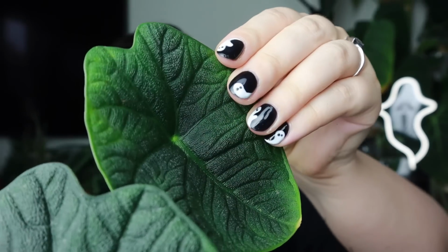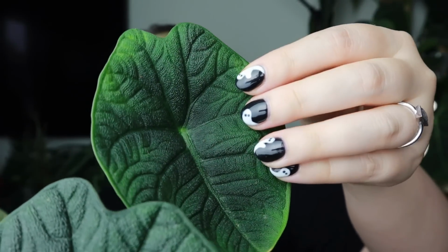Oh, also look at my nails. I did little ghosties on them. I did these by myself. My little ghosty nails.